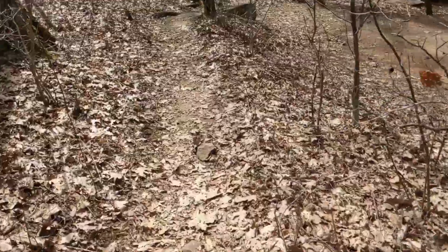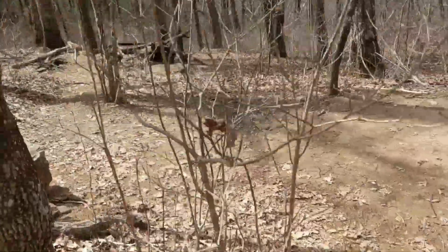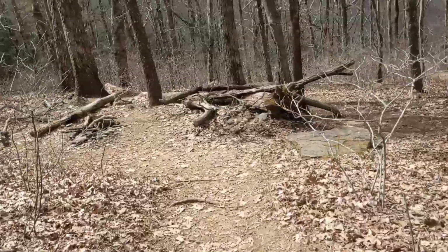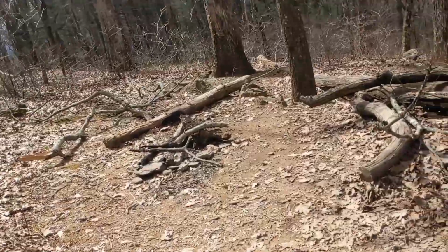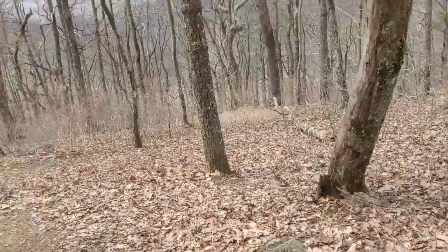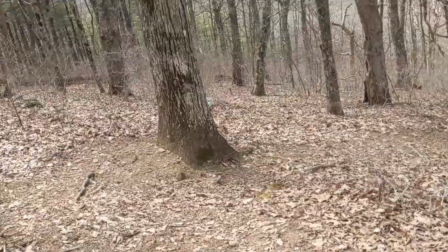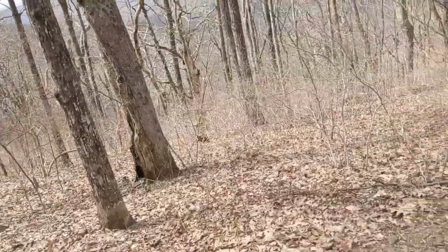I'm not necessarily planning on ever staying here, but good flat tent pad. There's, let's see. And I guess that's where the fire pit is for that one. I definitely would not call that. Actually, I think somebody just built a fire pit into there. I think that is supposed to be a tent pad. I do not believe you're supposed to have fires up here. I know that certain times of the year, at least, there's fire bans up here.